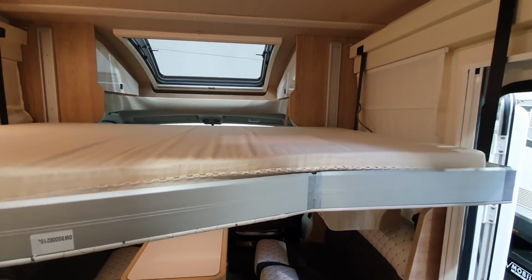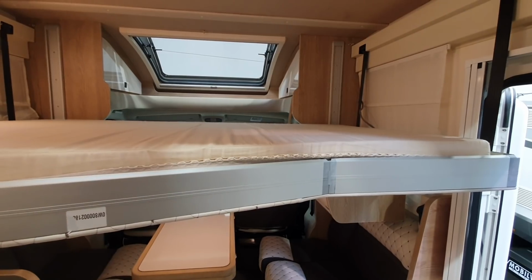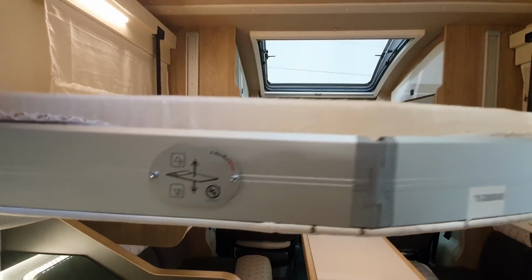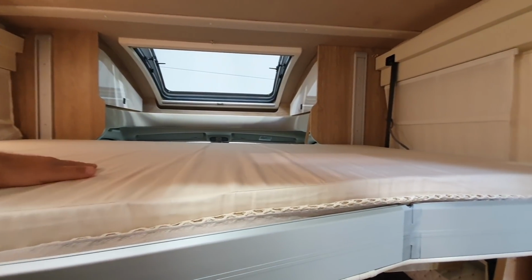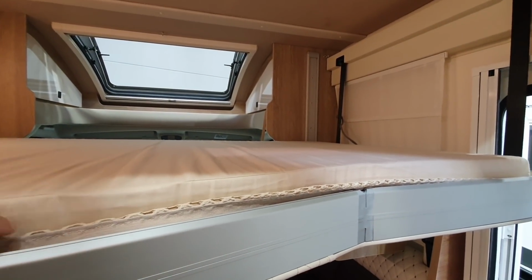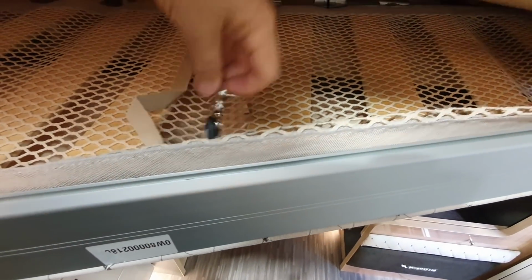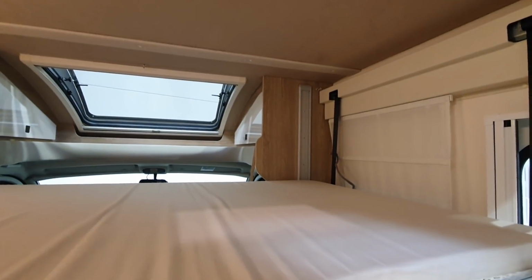Well, I've done a number of bed demonstrations, and that was the best one yet. Came down easily. Who manufactured this? Lippert components. I thought it was Lippert, I wasn't certain. Nice drop down, very easily. You can see where the bed is. I mentioned the nets, they're the nets, and they are attached to the roof via something like that. And there's the eyelets to put them on. So that's to stop you falling out of bed.